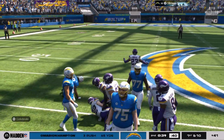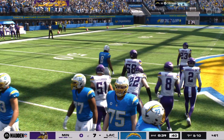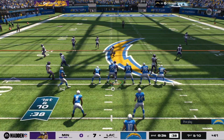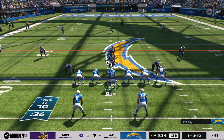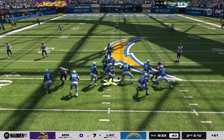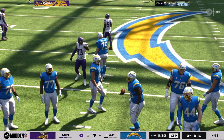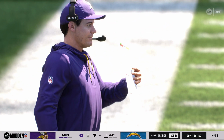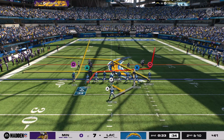He's taken down, but not before he gets this one to the 41. Give him 13 on that play. And that's going to be good for an LA first down. Chargers first down. And they spike the ball to stop the clock. Second and 10. Need something positive here.